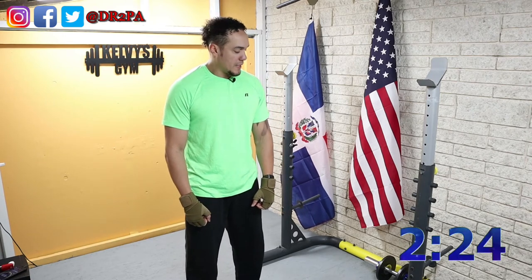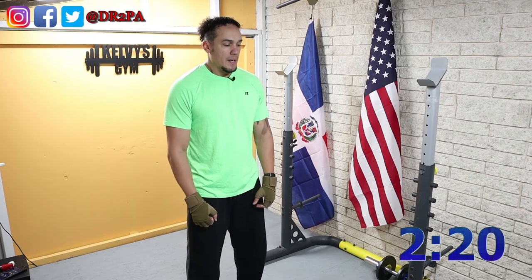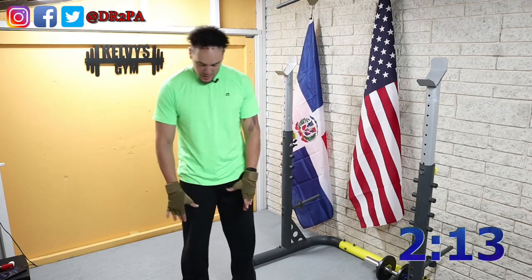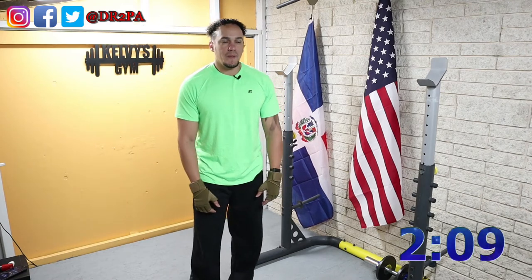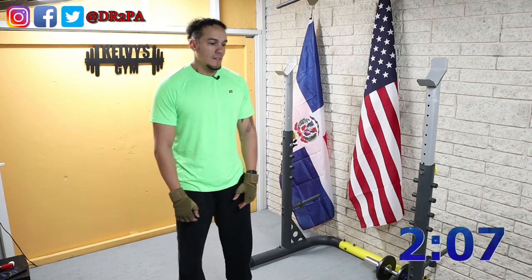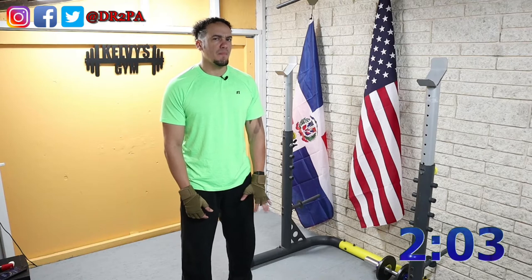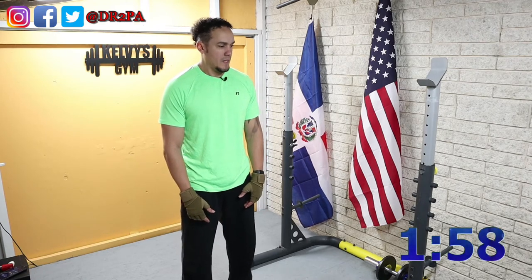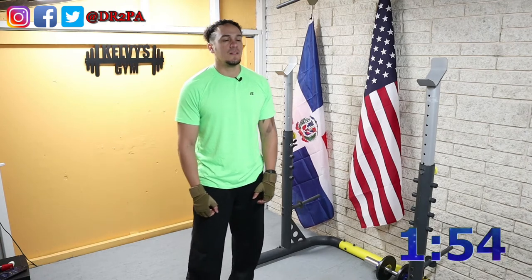All right, so we have one more set of this front and lateral raises, then we'll go flying. I feel like my strength is going up a little bit. Strength is not really the goal. It's a byproduct of what I'm trying to do. But it's good to see it improving too.